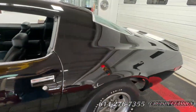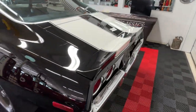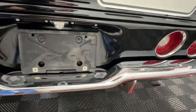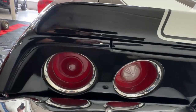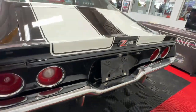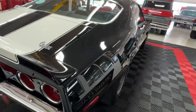As we move to the back, you'll see it has the iconic single piece rear deck lid spoiler with Z28 badging, of course. A nice rear bumper, dual exhaust exiting underneath, and we've got these cool Corvette style round tail lights. Great look on the rear end of these 1970s, especially the Z's.